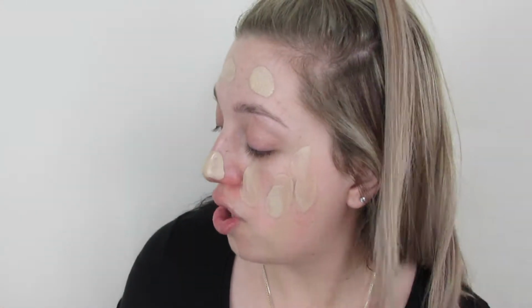So I'm just going to dot this on. I think I'm in the shade, I probably should have told you guys that. I'm in the shade 202. This shade oxidizes just a tiny bit. It's not crazy oxidation by any means, but it does oxidize a little bit. So if you don't like foundations that oxidize, you might not like this one. I don't mind it though, because it oxidizes pretty well with my skin. It's not terrible. Like I said, I've had foundations that oxidize so badly that you never want to use them again. And this one is really good.